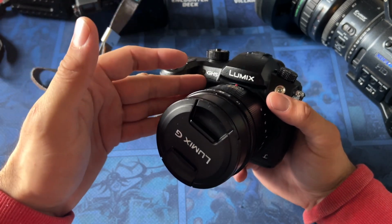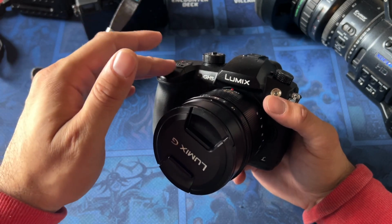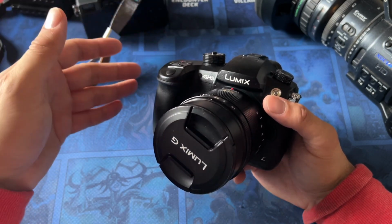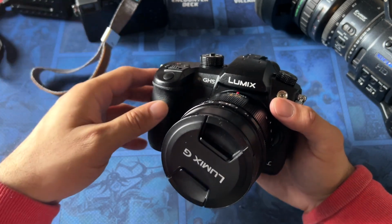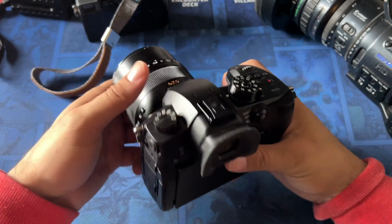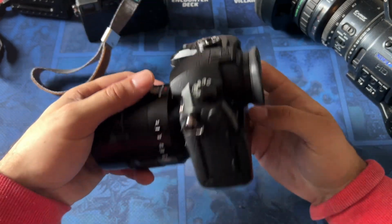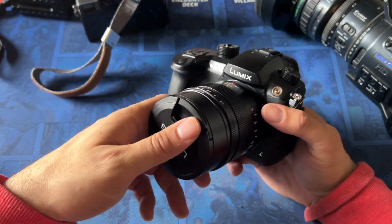And definitely with the GH5, since buying this, I'm upwards of 3 years now shooting with this camera. I'm just getting better and better and better. Every project that I'm doing, I'm just practicing and making things. I'm getting that trigger time all the time with it. It takes phenomenal photos, takes phenomenal video. The Micro Four Thirds system is excellent.